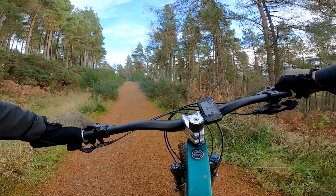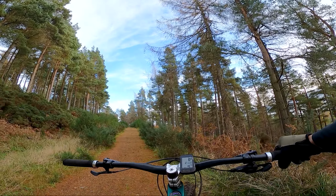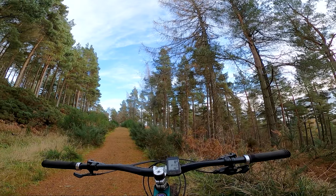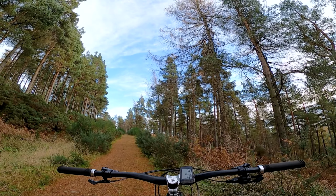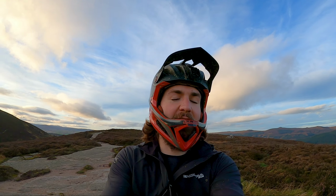You do just have enough stability on the bike to let it go a little bit, dip the heels and charge through the rough. Really good fun.